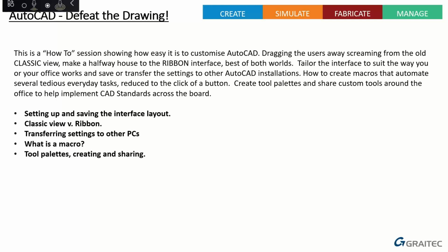And I'm going to show you, I know the perceived drawbacks with the ribbon that you guys have got. What I'm hoping I can show you is a way around that, so you can move on to the ribbon, because that's the way things are going. Soon they will take the toolbars out of AutoCAD.